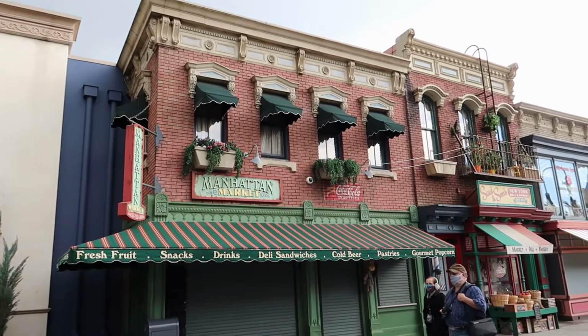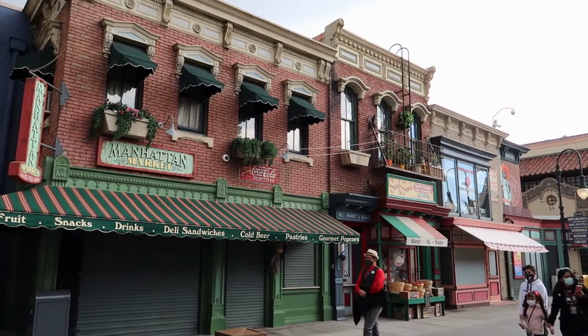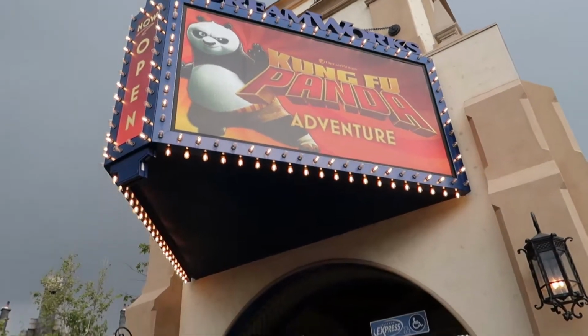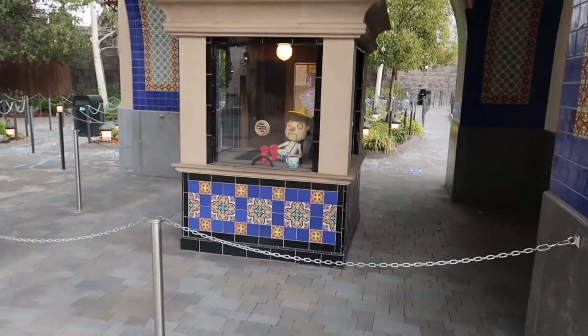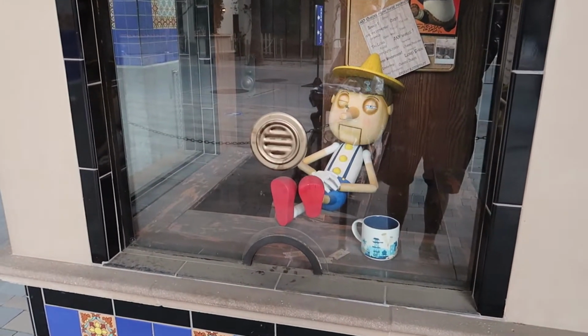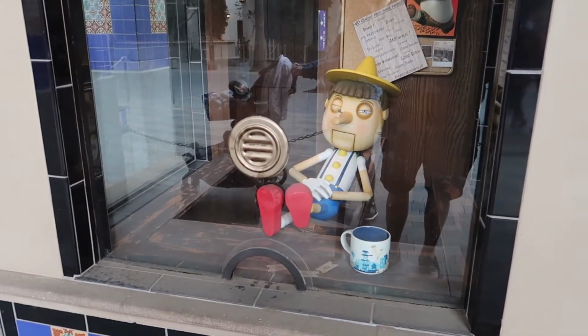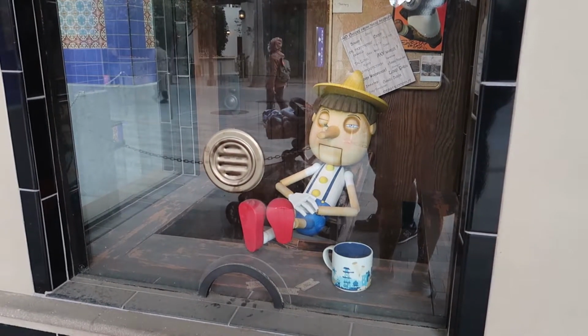I just love the theming of this place. Like you're in a Hollywood backlot. This looks like the Kung Fu Panda Adventure. It's unfortunately open. Wait a second. Look who is sitting at the ticket booth. It's Pinocchio from Shrek. How funny. He's not half asleep. He's pretending he's asleep.